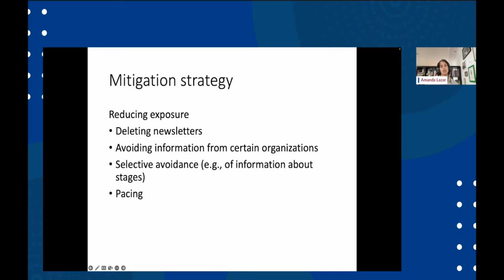So for example, people talked about avoiding information about stages of dementia as that being something that was really challenging for them to read about, these later stages. They wanted to be present in the moment in what they were in and avoid that other stuff. People also paced themselves. So they discussed saying, okay, I'm going to read through this much information for the day. I'm done. I've filled my quota for the day of this kind of information that felt emotionally inaccessible.